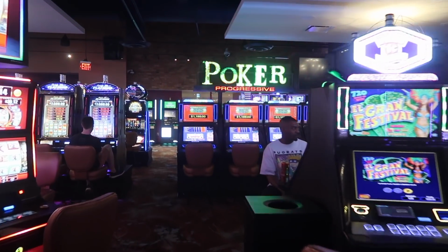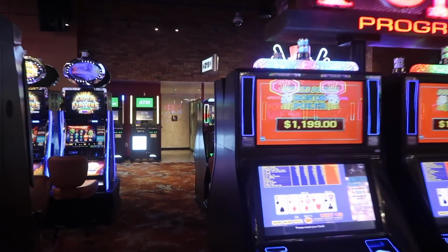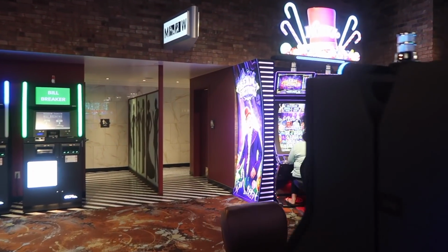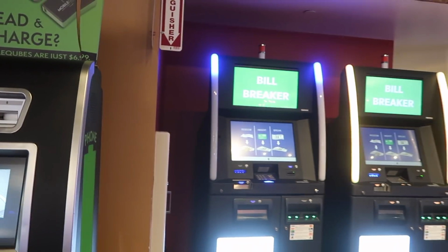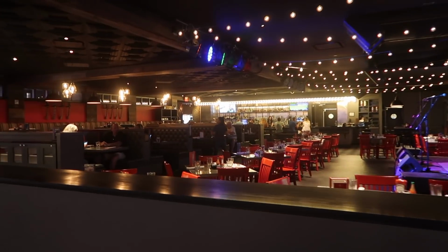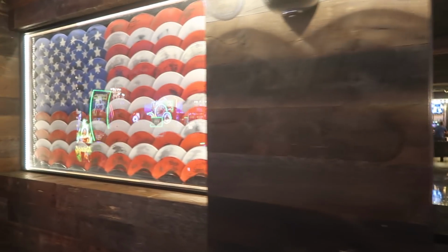So the Grand has 495 new rooms. Also has a Willy Wonka Dream Factory. So that's where you get all of your cash and charging phone stuff. Someone asked about the phone charging places. So this little restaurant, Freedom Beat, it looks fancy in there.